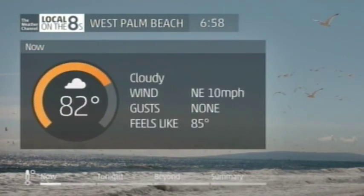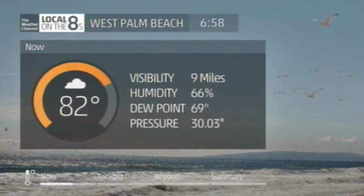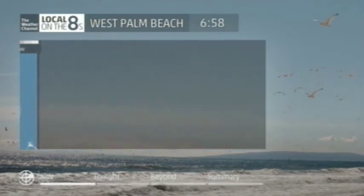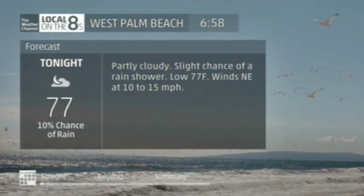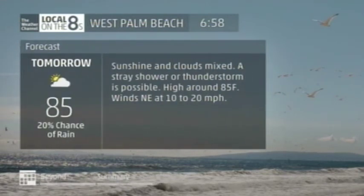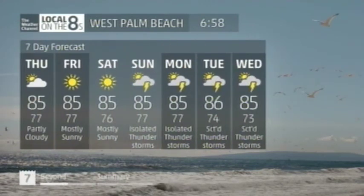Currently in our area, 82 degrees under cloudy skies. Tonight, partly cloudy, slight chance of a rain shower, low 77. Winds northeast at 10 to 15 miles per hour. Thursday, sunshine and clouds mixed. A stray shower or thunderstorm is possible. High 85. Here's our 7-day outlook.